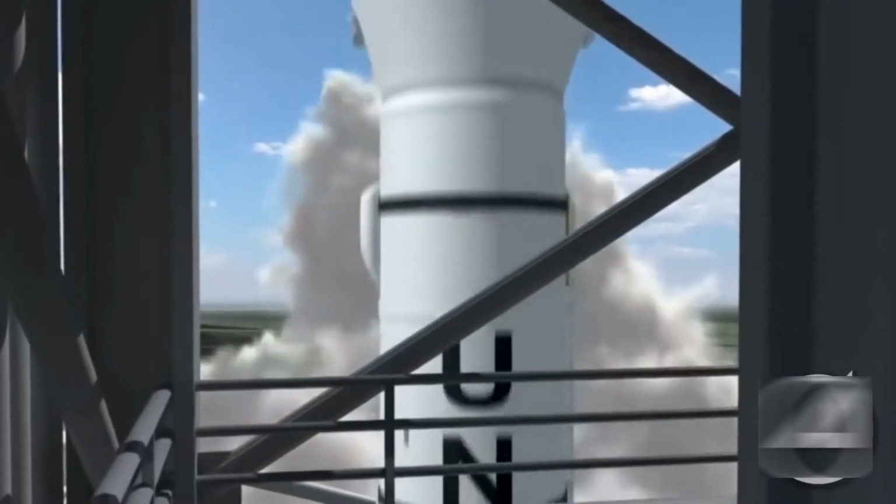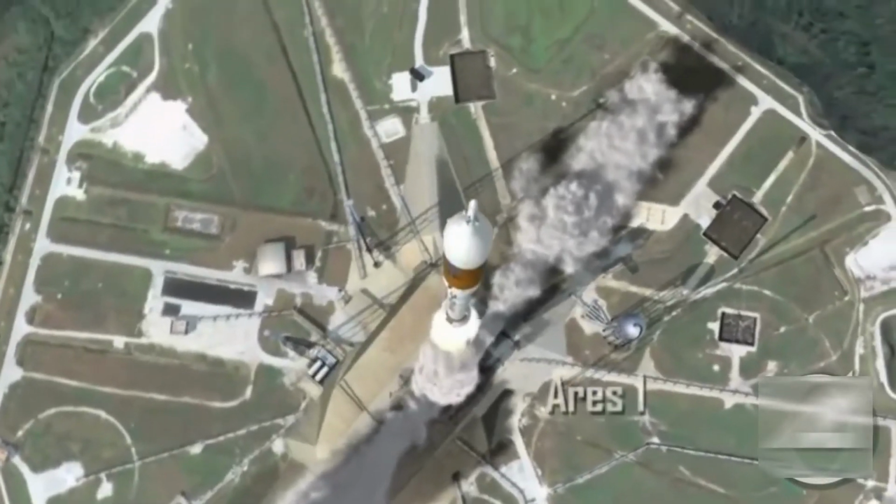"The data VIPER returns will provide lunar scientists around the world with further insight into our moon's cosmic origin, evolution, and history, and it will also help inform future Artemis missions to the moon and beyond by enabling us to better understand the lunar environment in these previously unexplored areas hundreds of thousands of miles away."